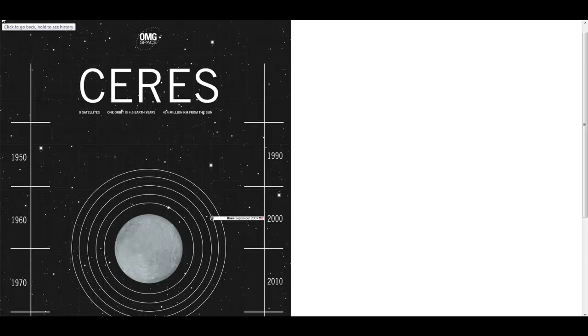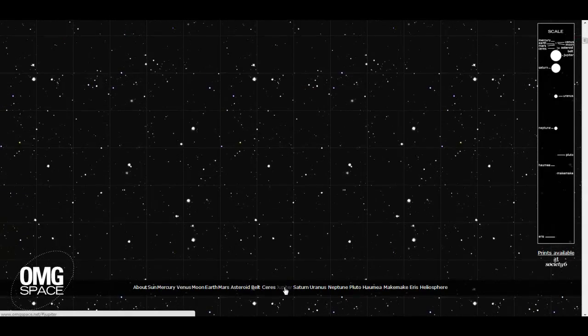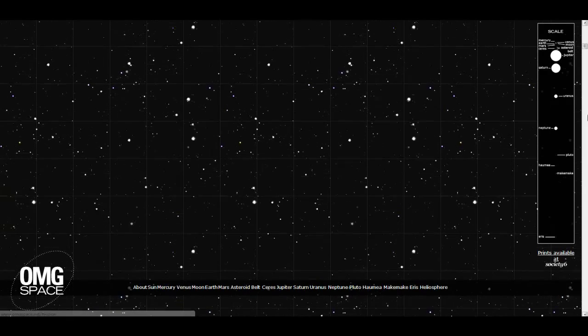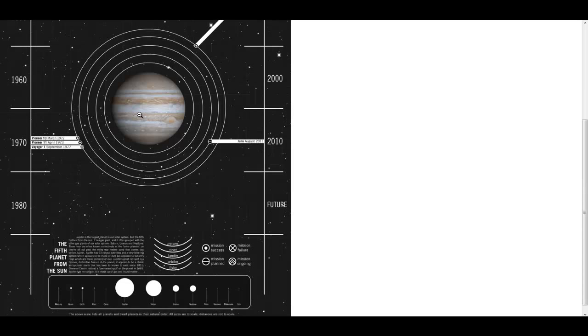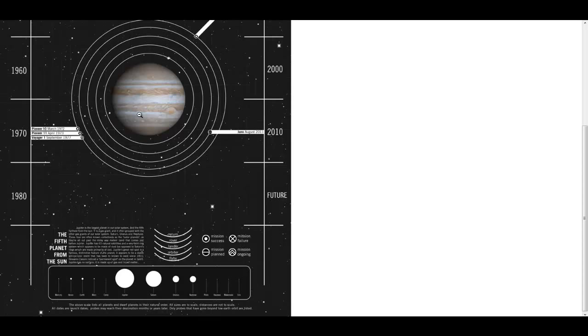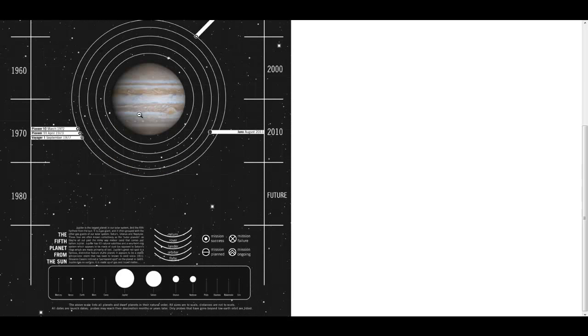We don't have time for Ceres. We got to move on to the big boys of the planet, of the world, like Jupiter. So we're doing a fast scroll here. As you can see, we're still really close to the sun. Okay, now we're on to Jupiter. It's a big boy. One orbit is 11.8 Earth years. Let's see some exploration on this, which obviously Jupiter was the focus of 2001, 2010, the year we made contact, and those movies. So we got some ongoing movie missions.